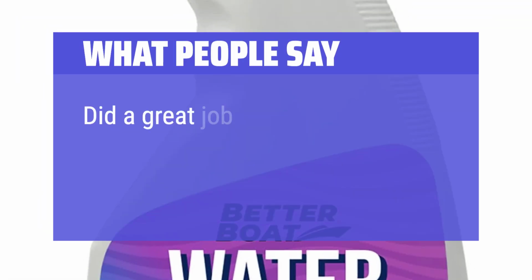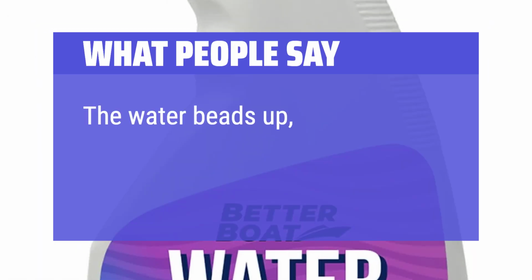Gear stayed dry. Did a great job at waterproofing. The water beads up, just like I want.